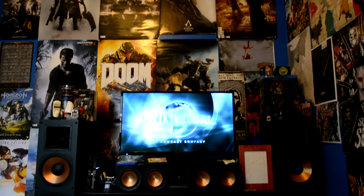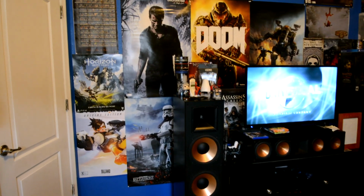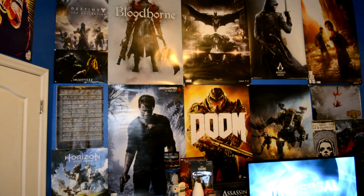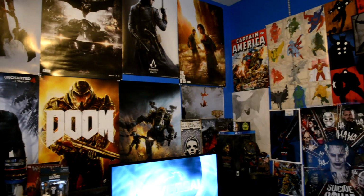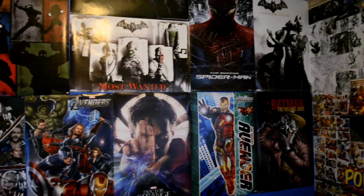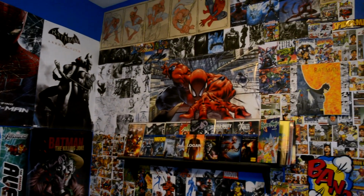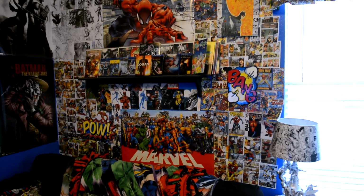Today we're going to be hanging out in my son's bedroom with the RF7s and the RC64 II. Before we get started, I just wanted to give you a little tour of his room. Since my son was about 14 years old, he began collecting posters, comics, movies, and he decided to pretty much decorate his entire room with the things that he loves.